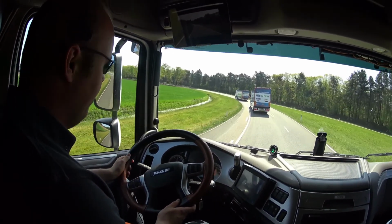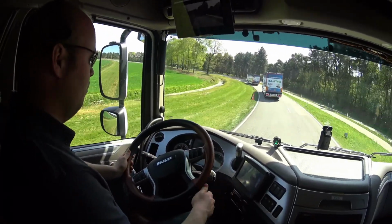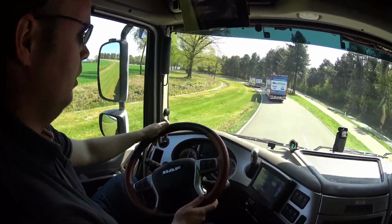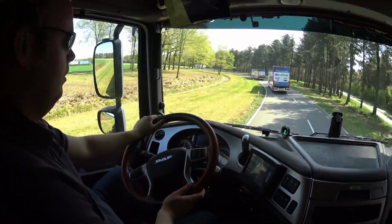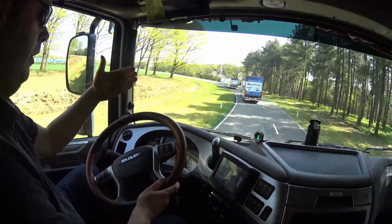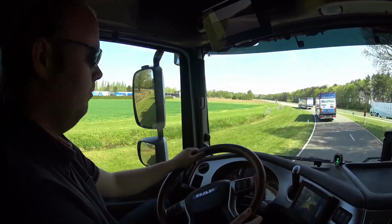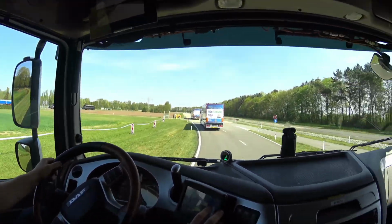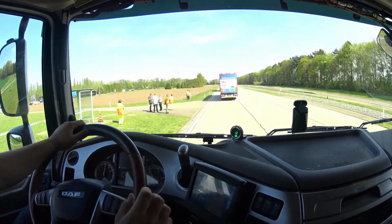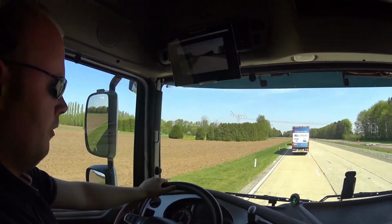After the corner I engage the platooning and it started. I push a button here and then we go to the other truck. Oh really? And he takes his distance of 11 meters. And then he's holding his distance. Okay, now I start the platooning. We drive at 90 km per hour to the other truck.